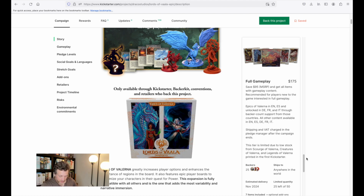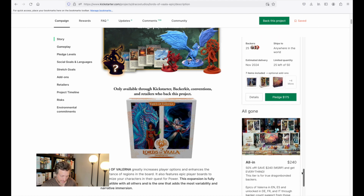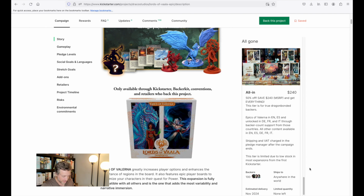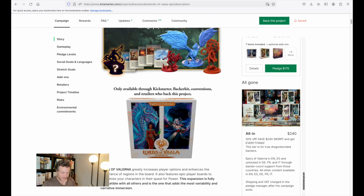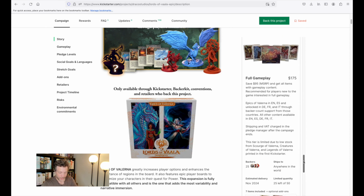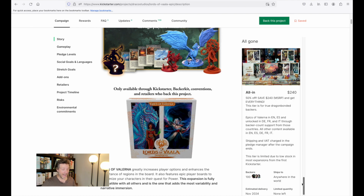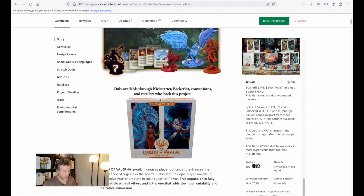But there are some things that don't come with this that did come with the all-in, which are no longer available. And we're going to go over those add-ons, and I'm going to tell you which are the add-ons that you will need to add on to this full gameplay pledge if you want to make it into the all-in. You're still able to do that through add-ons, but unfortunately, you're going to lose this big discount that was available with the all-in pledge price. So you can get all the content, but it's going to be significantly more expensive than it would have been to do the all-in.